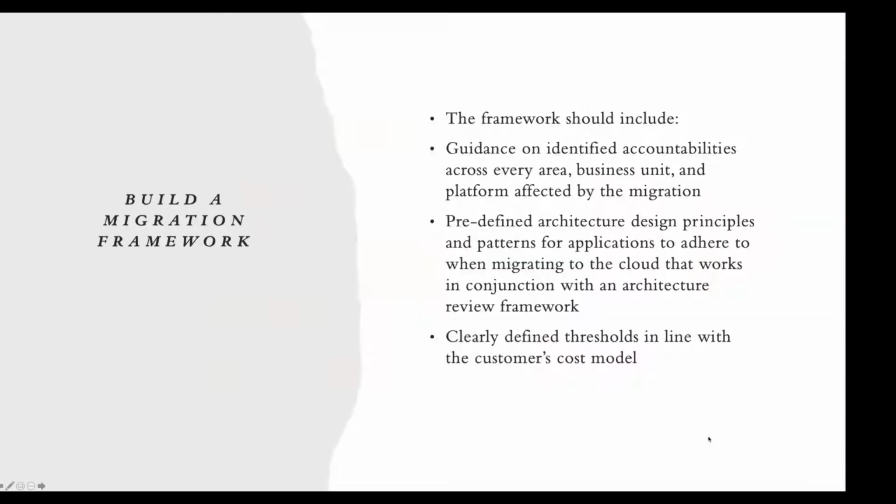All right. So the first thing you really want to do, before the process of building a migration framework, before you do anything, step one is engaging the right people. That goes without saying, but really needs to be said, because having the right people involved in the very beginning of any migration project is instrumental to success.